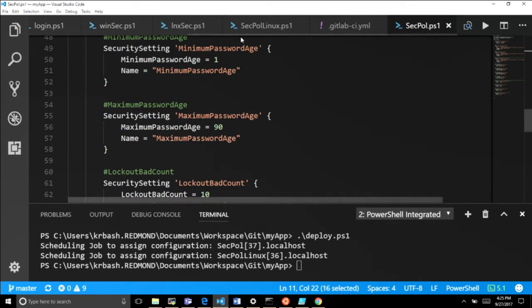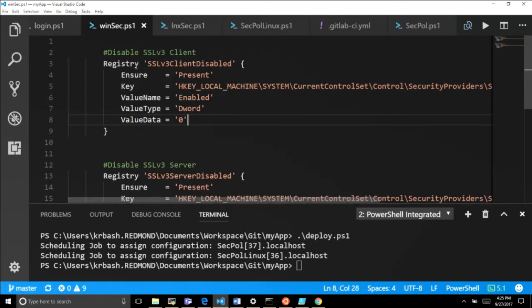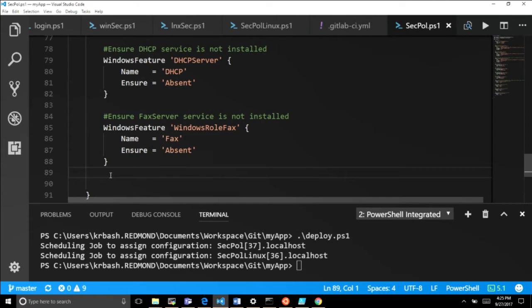If I want to disable SSL v3, I would just add an instance for the registry value, say enabled 0. So I can copy this and add it into my policy.